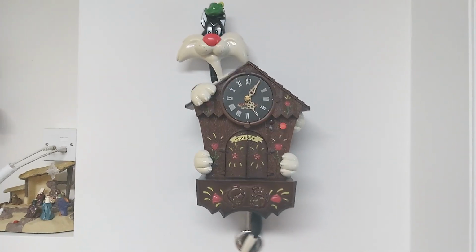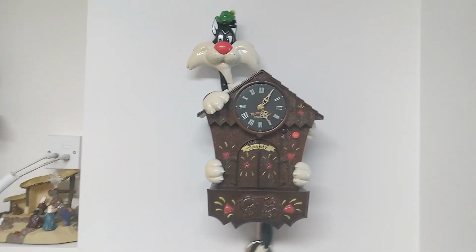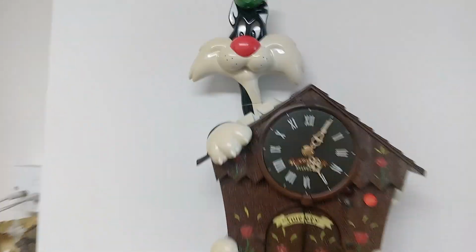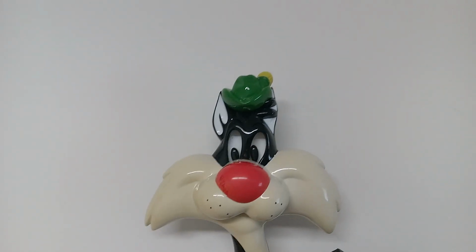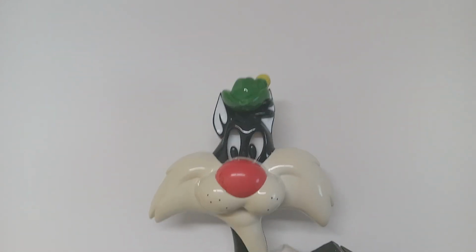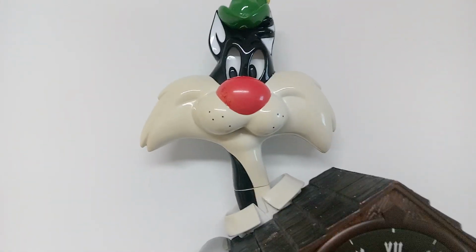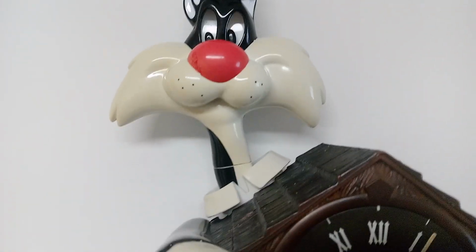Today I have the Sylvester and Tweety animated cuckoo clock. I recently got this from eBay. This is what it looks like. Sylvester's head's up there. He's got a green hat on. The nose was a bit scruffed up, but it's been marked. The mouth has dots on it.